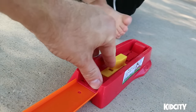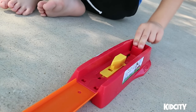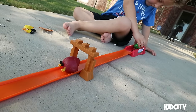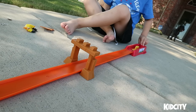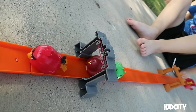Let's see. I'll launch him anyway. Look, he gets stuck. Now let's see if Biggie can destroy. Ah, my eyeballs. Huh? Not bad. They just don't go down the track very good.